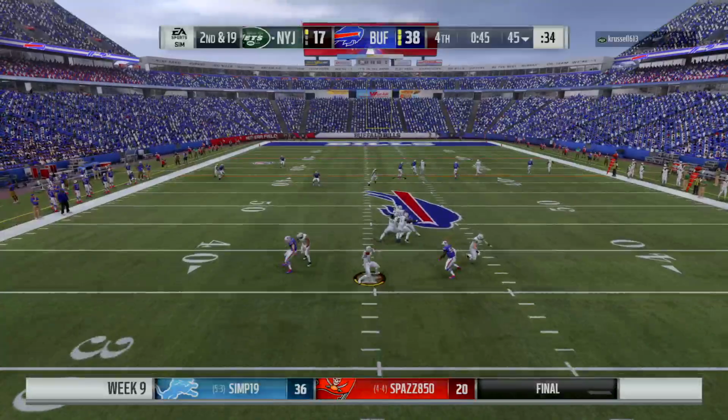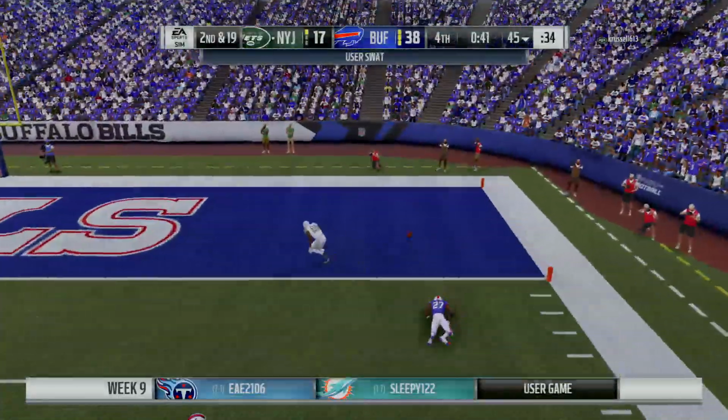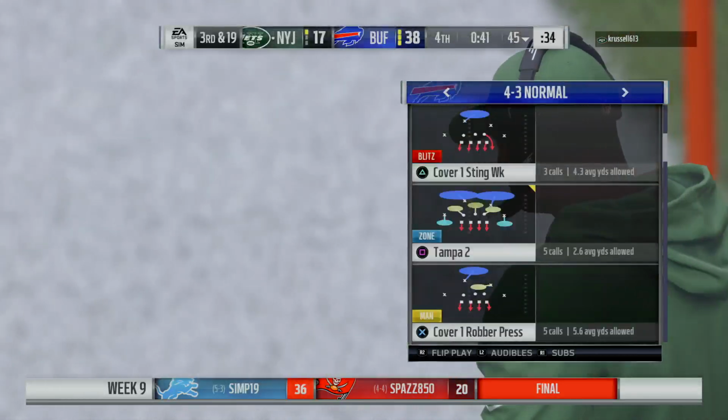Now they'll throw here out of the gun. Now a desperation throw deep downfield. And he knocks the ball away, and it falls incomplete. Tre'Davious White, the LSU man there to knock it away that time.